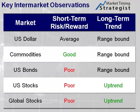On bonds, we're going to change that outlook from poor to average, if not good, in the next week or two, depending on how the bonds behave at these levels. At some point here, actually, bonds may be a good short-term opportunity, and we're going to be watching how that support level holds. In terms of stocks and global stocks, 100%.